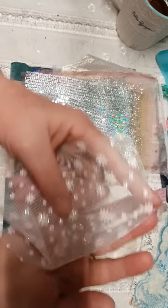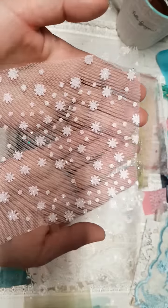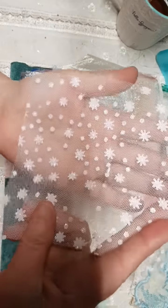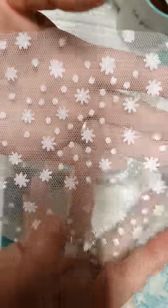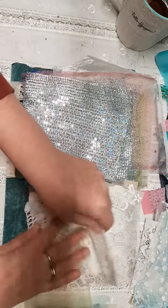And then there's some sparkly stuff. And I just added this because, well, it's got snowflakes on it. And it's like a frosty package. So, I don't know, can you see that? To me they look like snowflakes. Snowflakes in the night. Where I come from, we had big snowflakes like that.